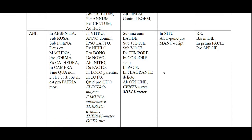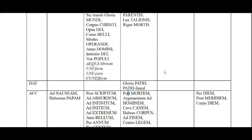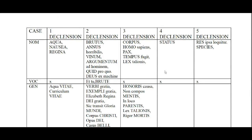Ablative. There are actually quite a lot of ablatives that are used in English. And if you look at this, you will find that you actually know quite a lot of Latin and study it. It'll speed up your study of Latin.